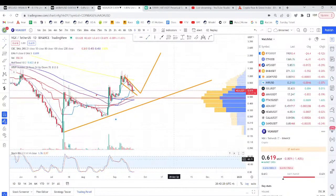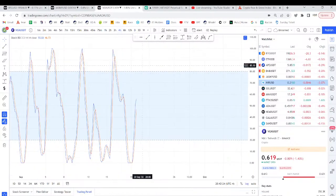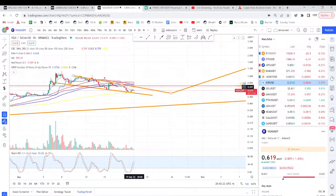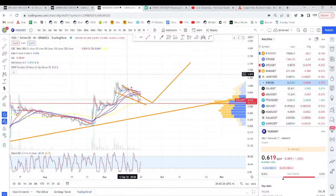Now, be careful. Daily chart is completely oversold. I like what I'm seeing right now. 4-hour chart, not in the best spot, and the 1-hour chart needs to come down. But overall, if the 1-hour chart resets, to me, VGX is one to keep on the radar. It looks like instead of a falling wedge, this thing could break. I mean, just go nuts.